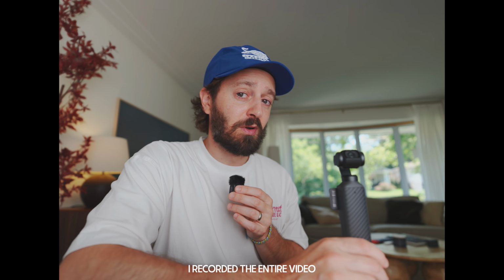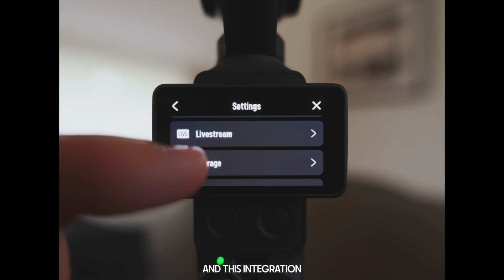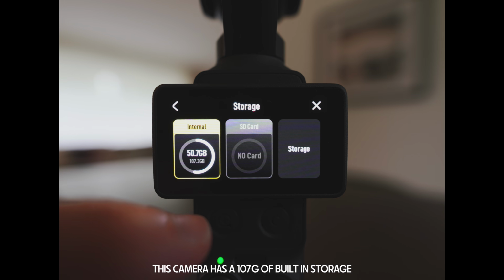And to top it off, I recorded the entire video and this integration without an SD card. This camera has 107 gigabytes of built-in storage.